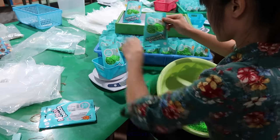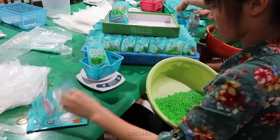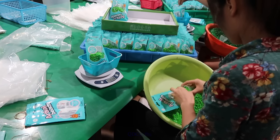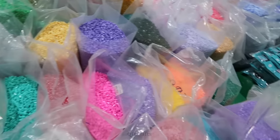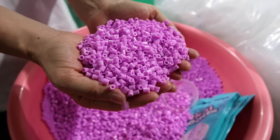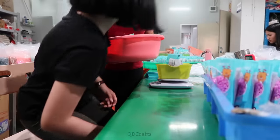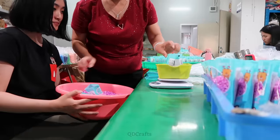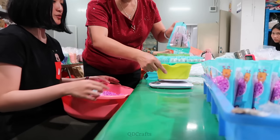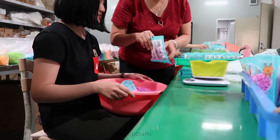So they use a weight to estimate the approximate amount of 1,000 beads. They don't actually count them. Seeing all these loose beads here, I wanted to try packaging a 1,000 bead bag myself. One of the ladies let me take her seat and explained how she weighs approximately 1,000 beads each time. First, you have to tare or zero the scale with the container on it, and from there you can measure the weight of a bag of beads.